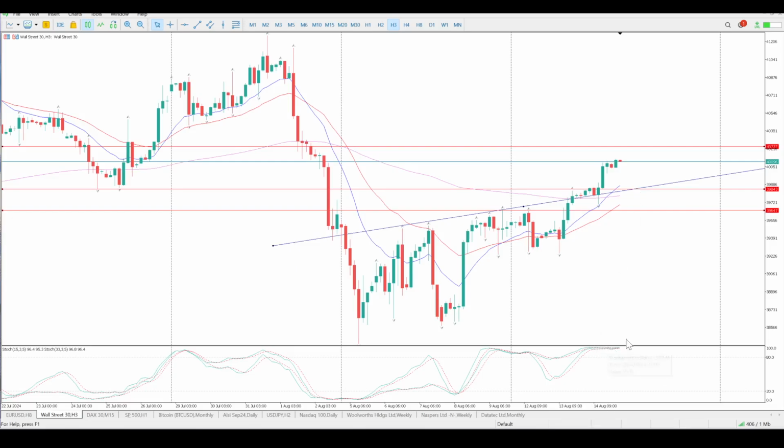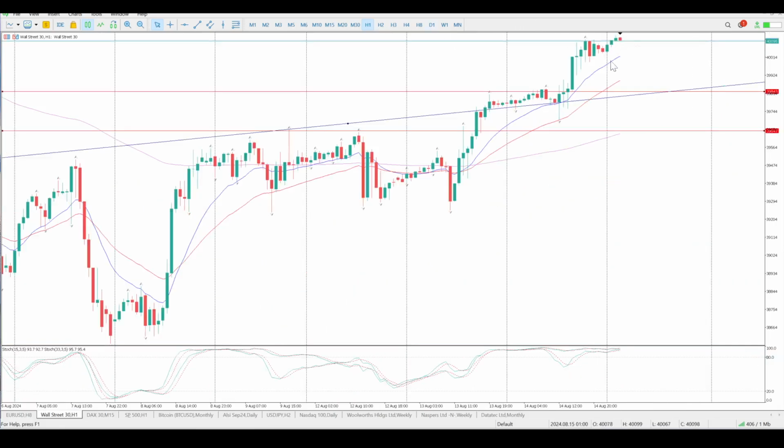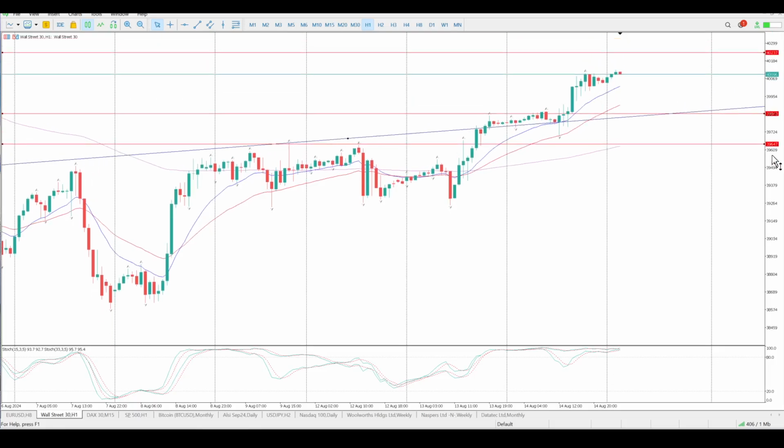Look at your oscillators. You don't really want to be jumping in long here. What may actually just happen is it'll just grind higher up until 4237 and then pull back a bit, find a base, and then start moving again. We are waiting for data. We're waiting for the Feds as well. So just keep that in mind.